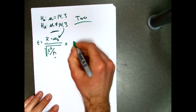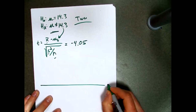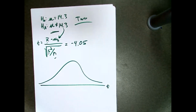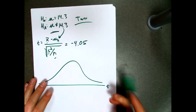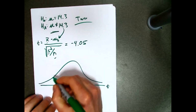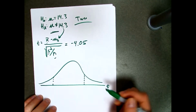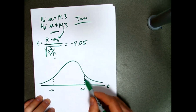So we just found the test statistic, which is -4.05 or something like that. And I believe I had a two-tailed test. I believe that the alpha is 0.01 here. I think it's the 99% confidence level. So I just worked through a problem that has a slightly different number, but remember, for a two-tailed test, I'm going to have a pair of critical values.